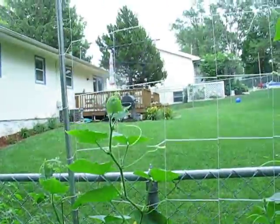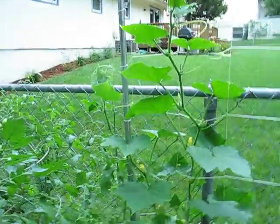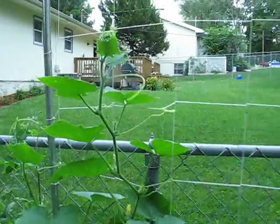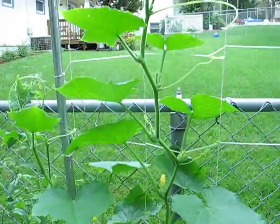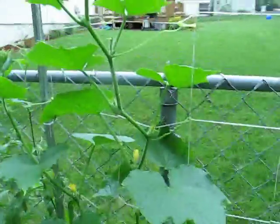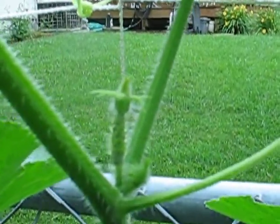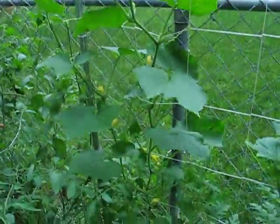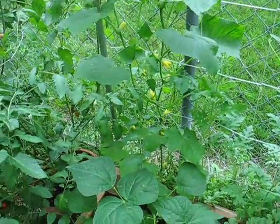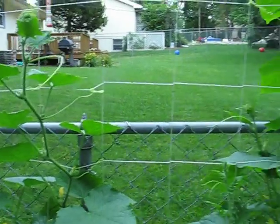And if you look up this trellis, that is my cucumber plant, 2 cucumber plants, and these are the Market Moors, if you remember. And this one, I haven't really seen any. Oh, there's one tiny itty bitty little cucumber just starting to show up. And as you can see, it's gotten quite tall. I think in the last video you didn't even see it. But yeah, so that one's about as tall as I am right now.